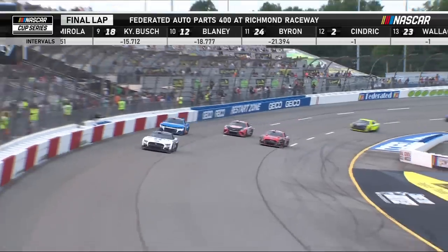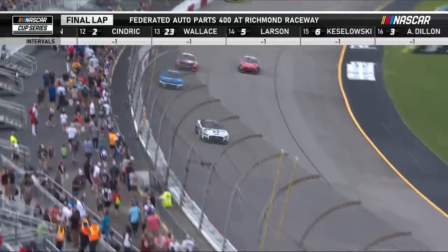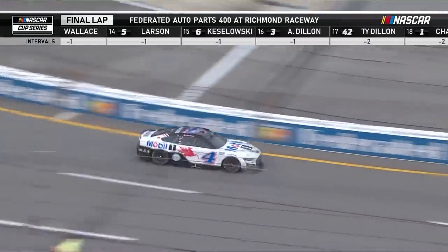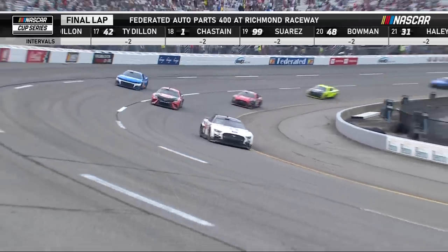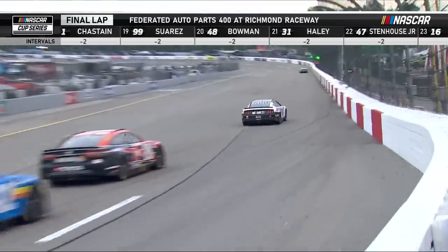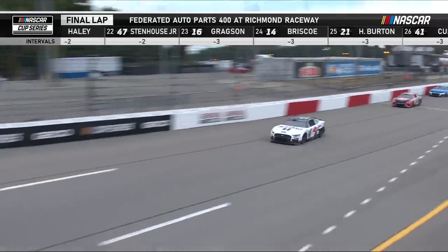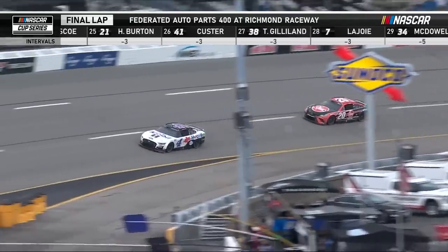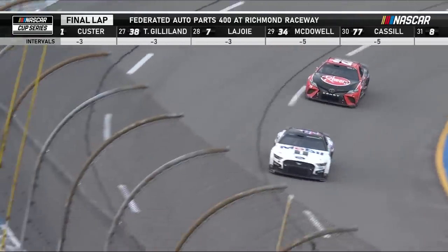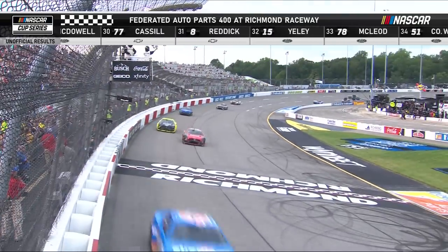Now, 1 lap to go, presented by Credit One Bank. Kevin Harvick, no traffic. Coming hard. The 20 has closed the gap. He's within 5 car lengths of Kevin Harvick as they come to the final turn. Bell, just not enough time. Kevin Harvick is going to win at Richmond. He goes back to back.